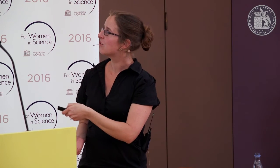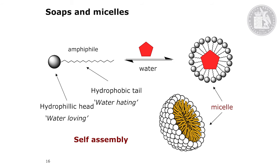So when you're doing the washing up and you have oil in the saucepan and on the plates and you try to just wash it with water, it's not going to work because oil and water don't mix together. But if you add a soap, then the oil from the plates can enter inside the center of these micelles, thereby getting away from the water, and then it dissolves and can be washed down the sink. So this is a process that we're all very familiar with, and it's actually the basis for some of the chemistry I'm doing.